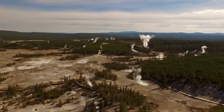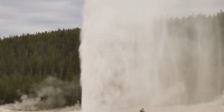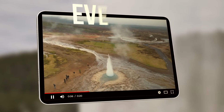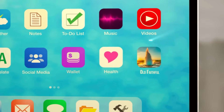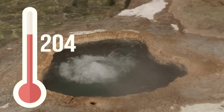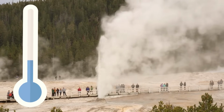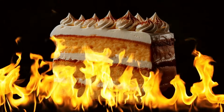Old Faithful was the very first named geyser in Yellowstone. If you come to visit it expecting the thing to erupt every hour on the hour, you're gonna be disappointed. On average, Old Faithful erupts every 91 minutes or so, which isn't that bad either. Plus, you can download a special app which will provide you with the approximate time of the next eruption. But be very careful while visiting and stay away from the site. The water erupting from the powerful geyser reaches 204 degrees Fahrenheit. The steam is even more scorching, up to 350 degrees Fahrenheit. It's hot enough to bake a cake.